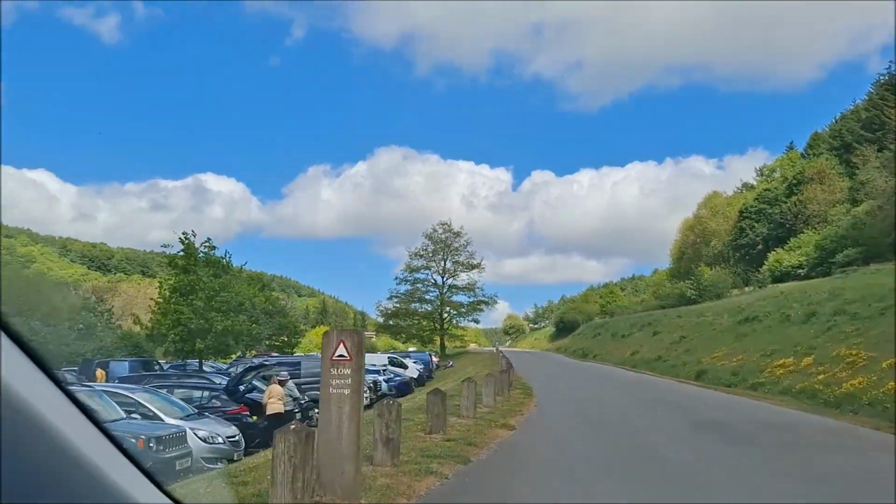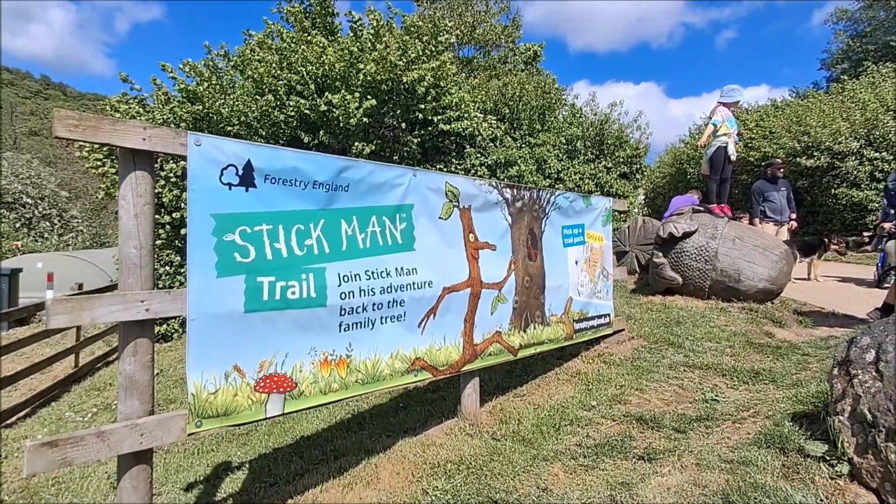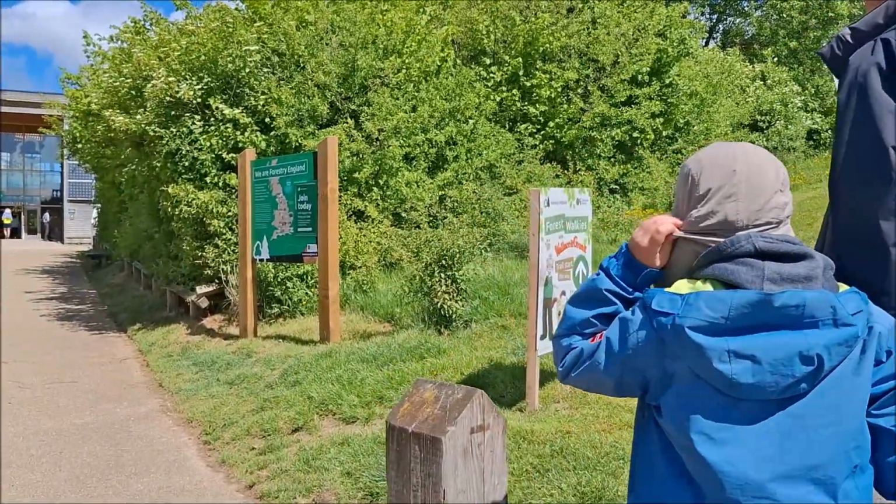Be careful here, please. Another thing to note, there is a visitor centre here. There are a few picnic tables from what I can see, but there's no overnight camping here in Dalby Forest. So the van life people, the campers, no overnight parking here, it's not permitted. There is a Stickman trail which is only £4, and you can buy it from the visitor centre where we're heading now.